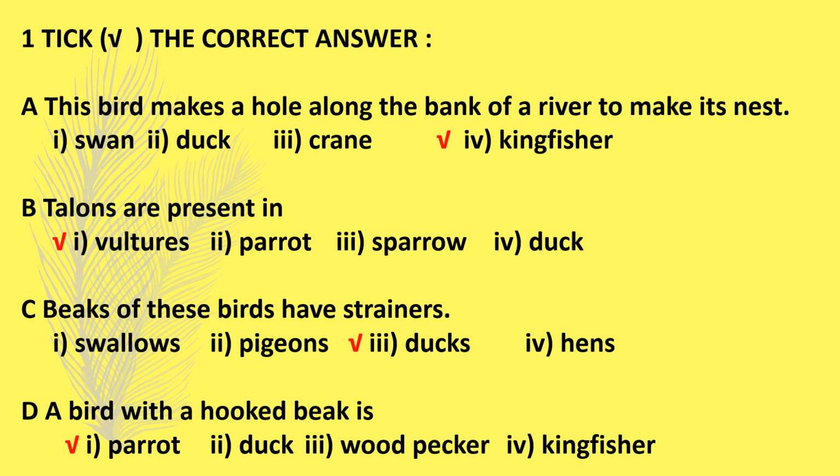See, a bird's talons are sharp hooked claws. They are the claws. They are sharp and hooked at the end of the toes. They are present at the end of the toes. Birds have one talon on every toe, and they may differ in overall shape and thickness depending on how the bird will use it.